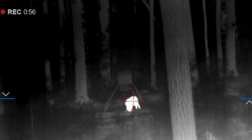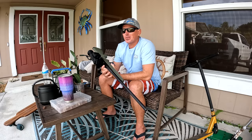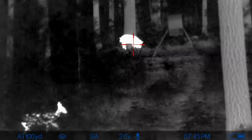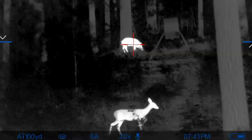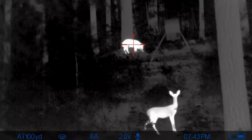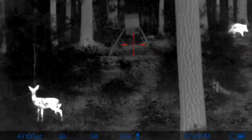The hog comes out, and it's funny because right when he steps out and I got ready to shoot, a doe came out. Well, she didn't know I was there. You got to remember, she doesn't have thermal and it's black dark. I let that hog have it. She didn't run off. She didn't do anything.